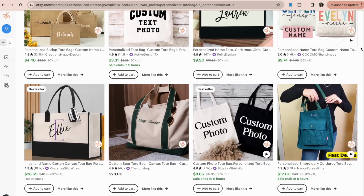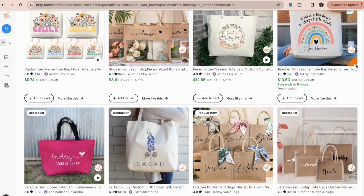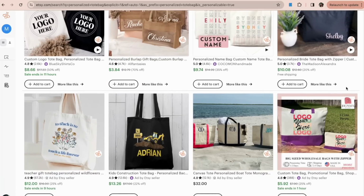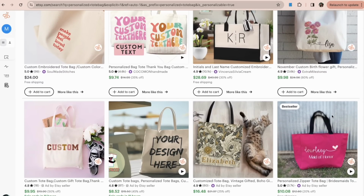A lot of basic text-based designs, minimal designs with names added to them, and just overall pretty easy to recreate if you ask me. So I'm gonna go over to my EGUIDE Chrome extension, which, as I mentioned before, is an amazing tool.